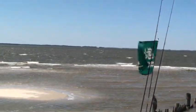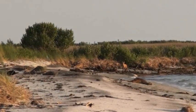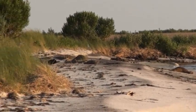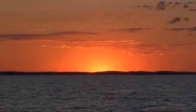Another windy day today. Calmed down there for about 5 minutes. I got excited, but it ain't looking too good for today. But the next couple days might be a little bit better. Kind of looked at me again like, what are you doing? What are you still doing here? Just one of them, I think. But it's gotten kind of chilly. Hopefully tomorrow I get off this beach and get to the next point over the horizon over there.